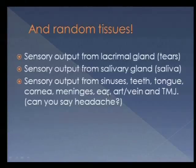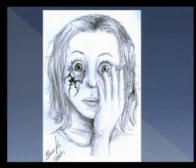But this is where it's relevant to migraine and headache. Everything from your sinuses, your teeth, your tongue, meninges, feed into the trigeminal system. And that's why a lot of interest is focused on what you can do to dull out that system in pain syndromes.